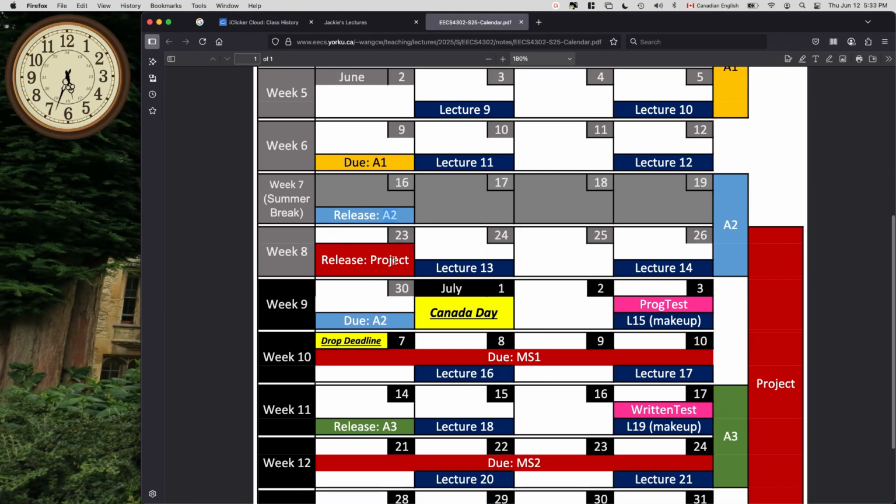And on the 23rd, which will be the Monday after the reading week, I will release the instruction for your projects. It's going to be divided into different milestones. So you will see milestone number 1, milestone number 2, that's going to be due. I'll speak more about it in the instruction. Also, I'll make sure on the 24th, our first class back from the reading week, I'm also going to talk about your project specifically, just give you some idea.